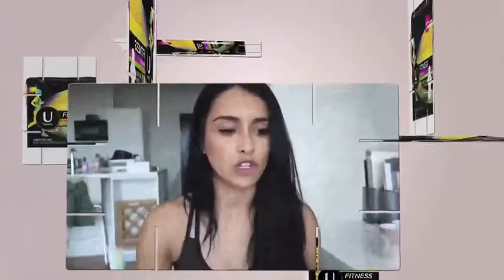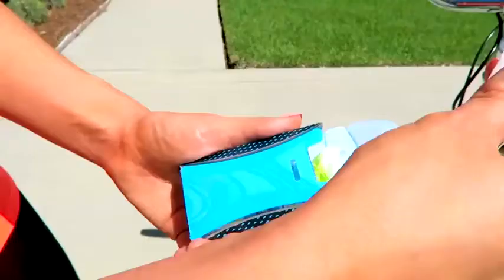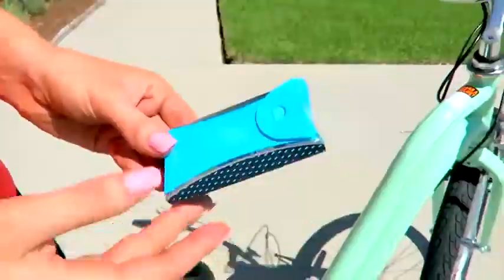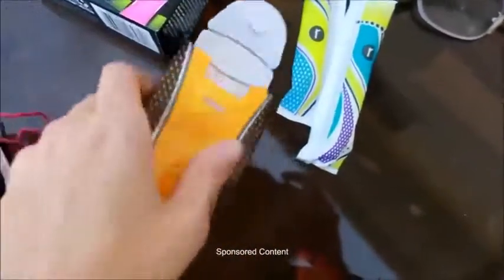I've been using U by Kotex for a long time, but the fitness ones are new, so I was pretty amped about these. So the first thing we have are the U by Kotex Fitness Compact Tampons. They're absorbent, comfortable, and effective at managing leaks.